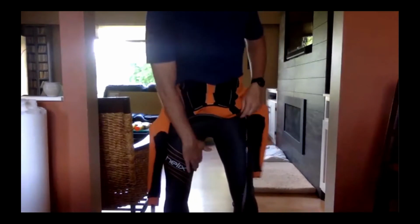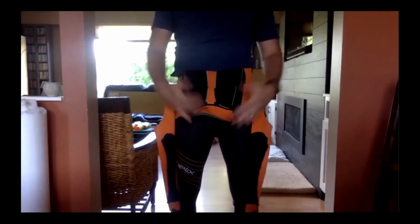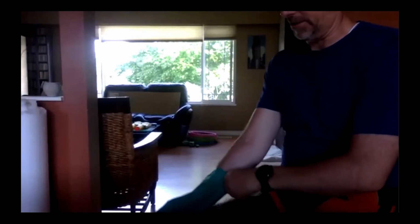So that's about 2.5 to 3 pounds of water that's going to fill that area. And I'm sorry, I know that was not a pleasant thing to see this early in the morning on a Friday. Pretty graphic.